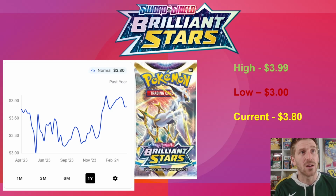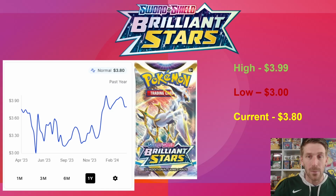Here's the Brilliant Stars loose booster packs. These are starting to climb a little bit in value. You can see it closing in again on that MSRP price point. $3.80 is where it currently is, just off of its one-year high of $3.99, but way ahead of where it was at the beginning of 2023 when it was sitting at $3. We're looking at about a 30% growth over the past year, and that's because there was a lot of Brilliant Stars packs that were out there.